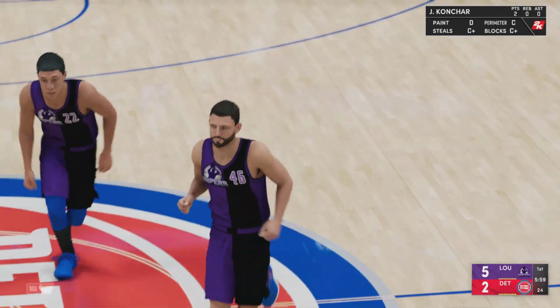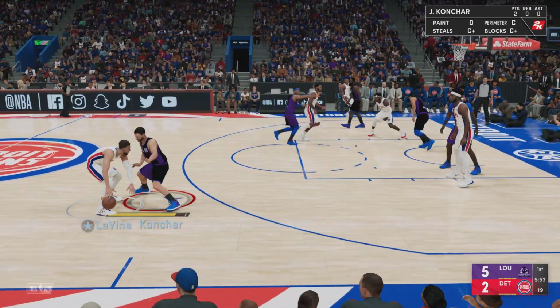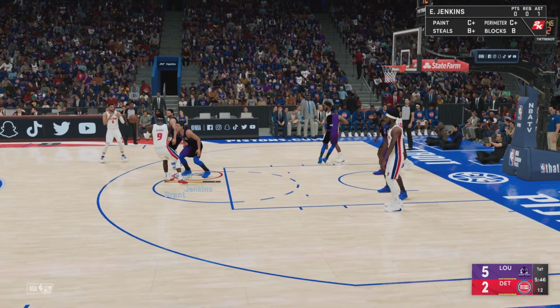Conchar, good. And hitting from the mid-range here and early. I mean, really give the defense just another thing to worry about. They're basically saying, you're going to have to guard us at every point on the floor tonight if you're going to have any chance.